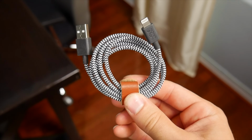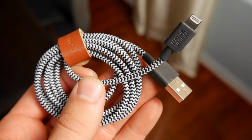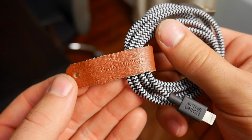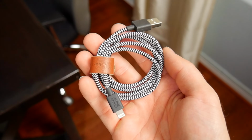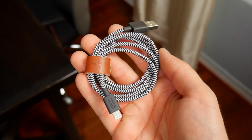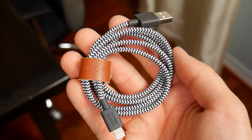Speaking of cables, for all of my charging and syncing needs for about the last year or so, I've been using these really nice Native Union cables. This one is the standard Lightning to USB cable, and not only is it threaded for some extra durability, you also get a convenient little leather loop to keep it nice and tidy in your pocket or bag when you're on the go. All of Native Union's cables are Apple MFi certified, so they won't crap out after a month, and these for me have definitely lasted the longest out of like any cables I've used.